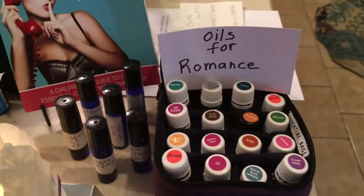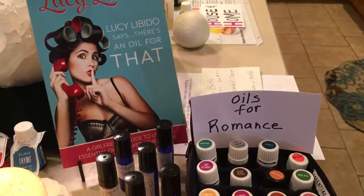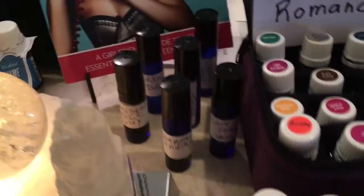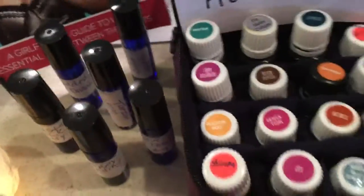Now we move on around here to a station of essential oils for romance. Gotta like that. Lucy Libido, there's an essential oil for that. Hey, hey, hey. And some roller balls. Well, I had some fun making things like Goddess Divine and Love Potion number 9, as well as Happy Ending. Who came up with that name?